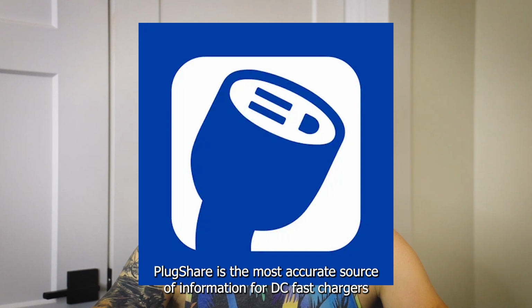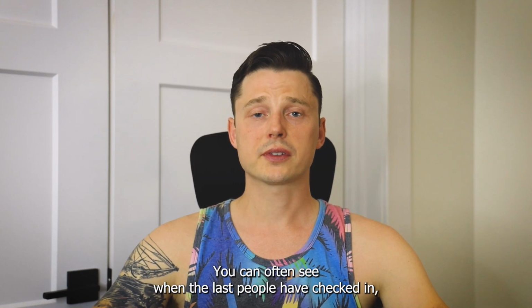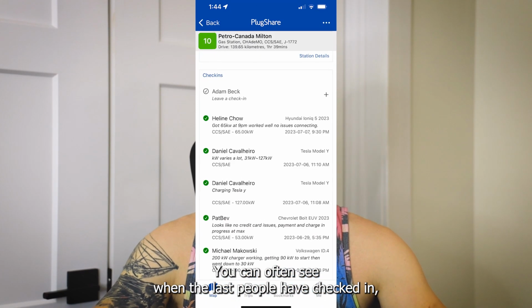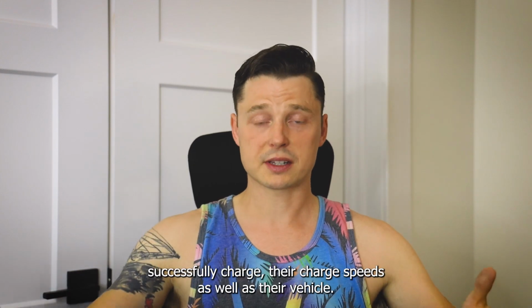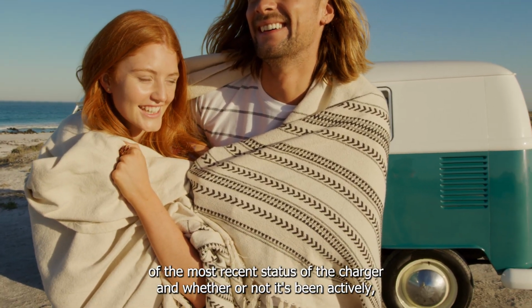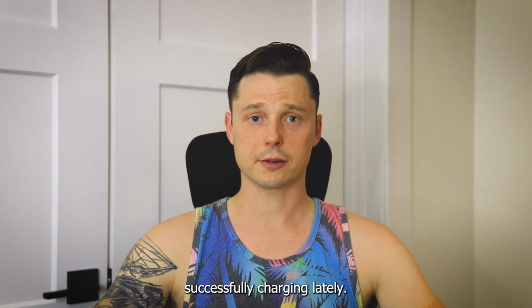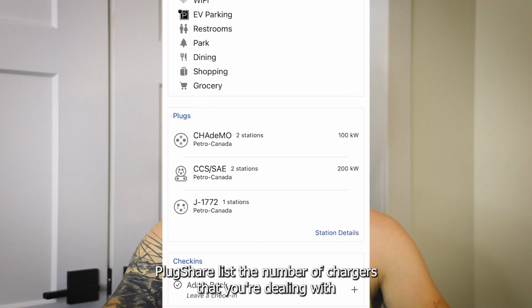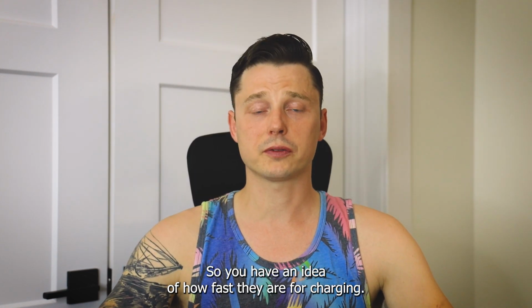PlugShare is the most accurate source of information for DC fast chargers in North America. You can often see when last people have checked in, which is a way of saying that they successfully or did not successfully charge, and their charge rate as well as their vehicle. So you can get an idea of the most recent status of the charger and whether or not it's been actively successfully charging lately. PlugShare lists the number of chargers that you're dealing with as well as the charging rate, so you have an idea of how fast they are for charging.